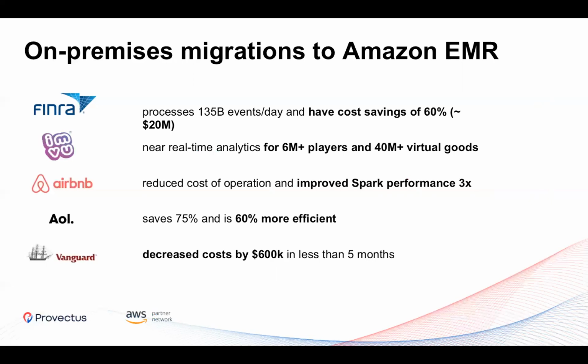IMVU also moved from on-prem to the cloud. They have 6 million active players and 40 million virtual goods. They're a social gaming platform, and 40 million virtual goods is the largest virtual goods catalog in the world, last time I checked.